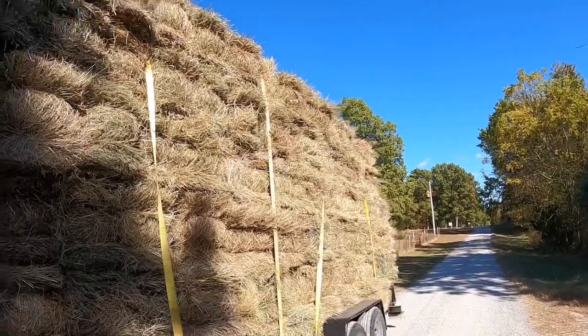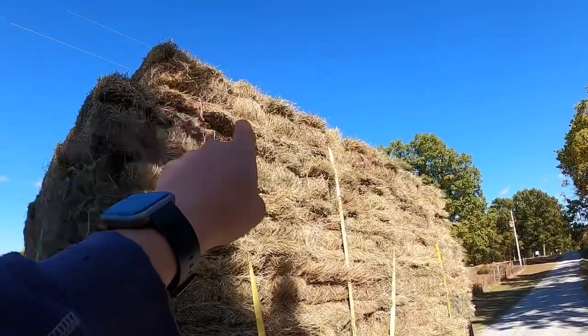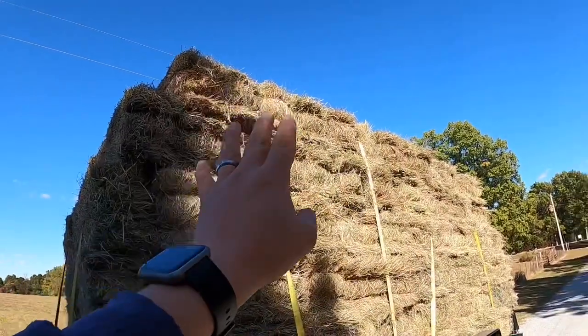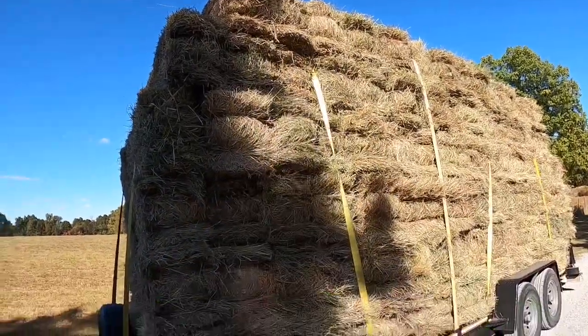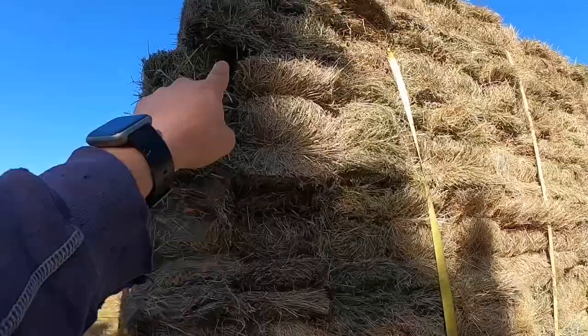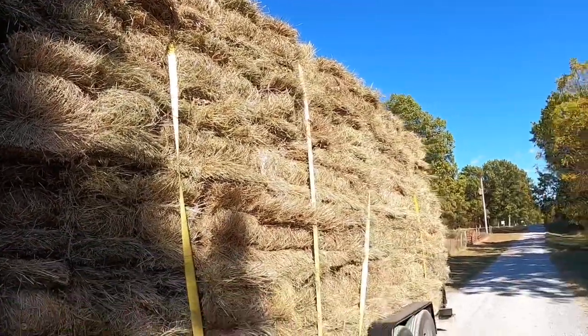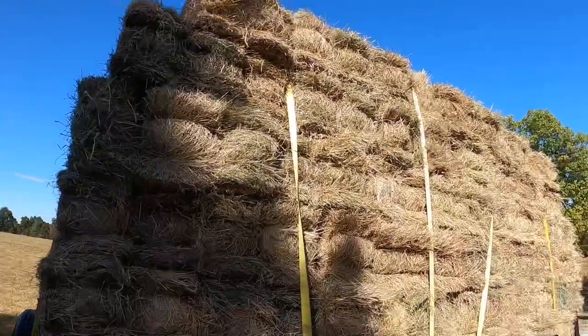Then I put 30 on top. I just did three grabs of 10, which made 30. So there's 178 up to five, and then another 30 makes 208. If those two hadn't fallen off the end, that would have been 210, which is about as much as I've ever had on this trailer, even hand stacking it. It actually rode really well, so I'm pretty happy with that. All right, I'm gonna get these straps off.